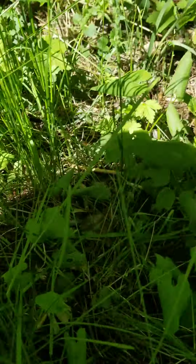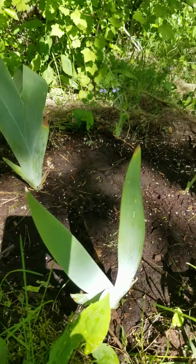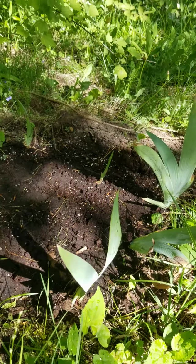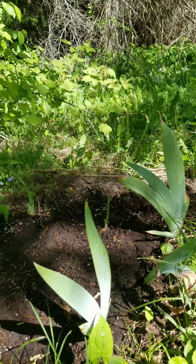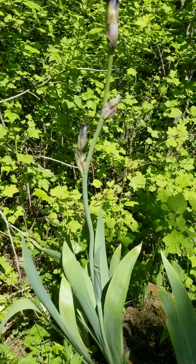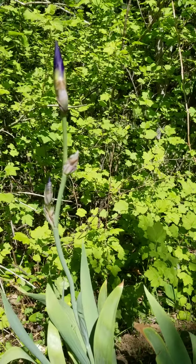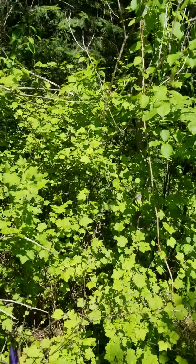So this is the nursery area. So I've got some irises, and one is about to bloom. How amazing is that? So I'm very happy about that.